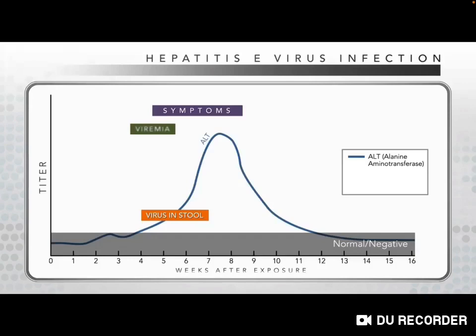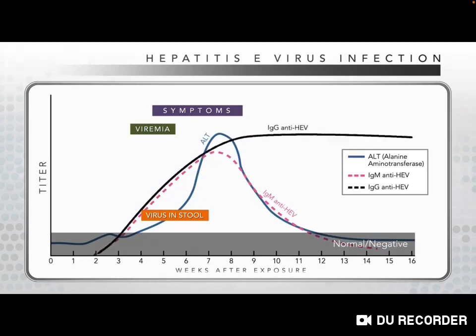Viremia in acute self-limited infections, shown by the green bar, can be detected about 3 weeks following exposure or a week or so prior to onset of symptoms and lasts for about 2 weeks. Antibodies to HEV, both IgM anti-HEV, depicted by the pink hatched line, and IgG anti-HEV, illustrated by the black hatched line, are usually positive about 3 to 4 weeks after exposure. IgG anti-HEV persists, but IgM anti-HEV declines rapidly during early convalescence and is usually negative by 13 weeks.